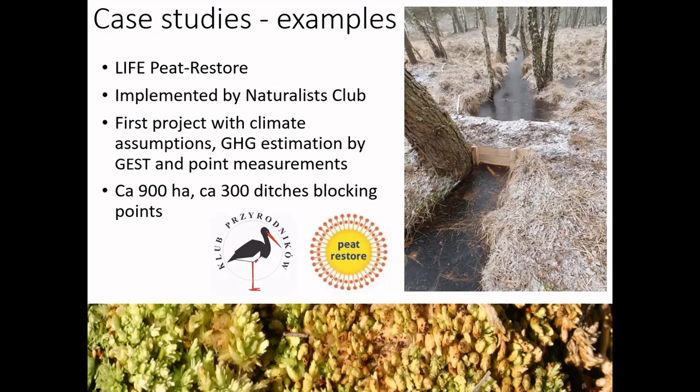It was part of the multinational LIFE Peat Restore project implemented in several countries: Germany, Poland, Lithuania, Latvia, and Estonia. It was the first project in Poland in which we tried to estimate the climatic impact and greenhouse gas fluxes by measurements of the fluxes and application of the GEST methodology. It was not very big. It concerned about 900 hectares and blocked the ditches in about 300 points.